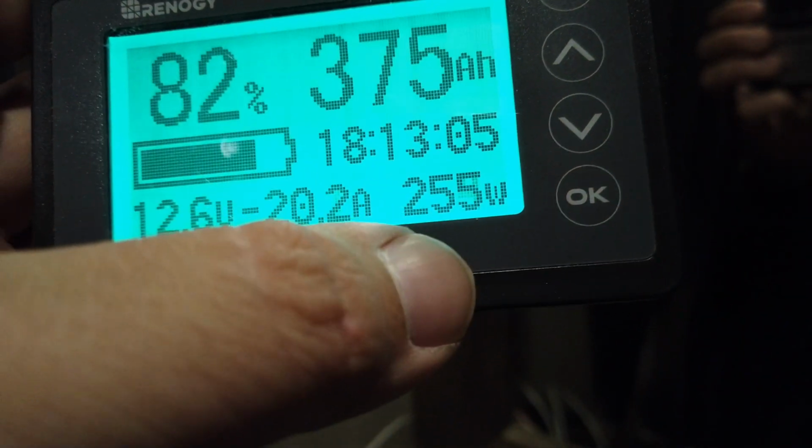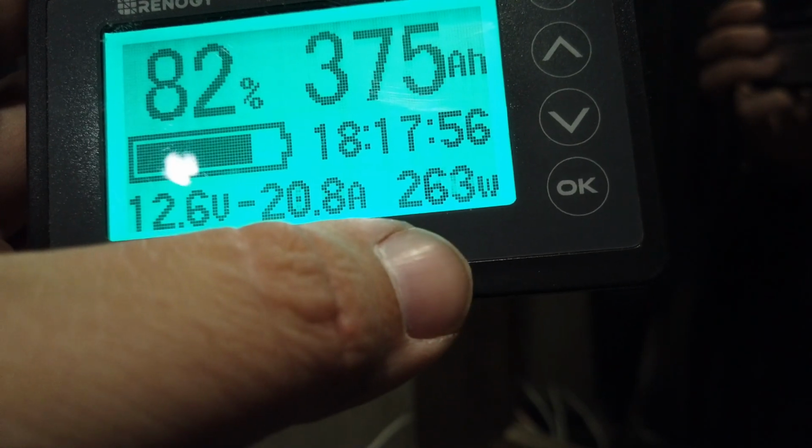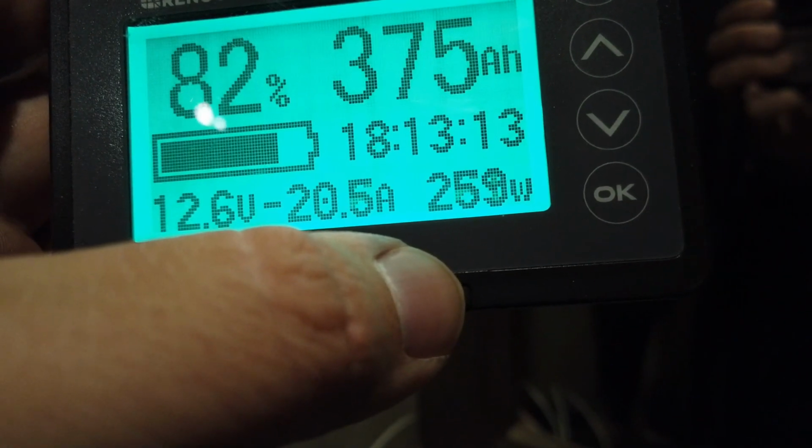And if we want to try running some heavier loads, we can monitor how many watts we're actually pulling out of the batteries.